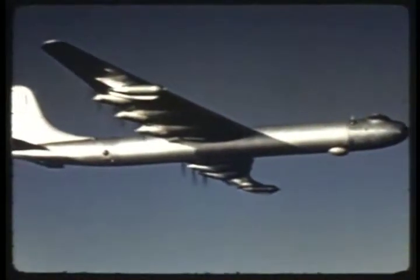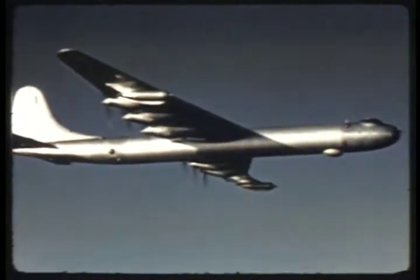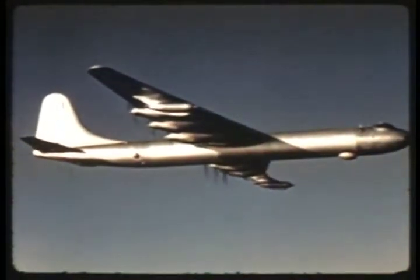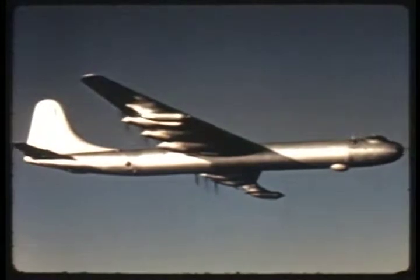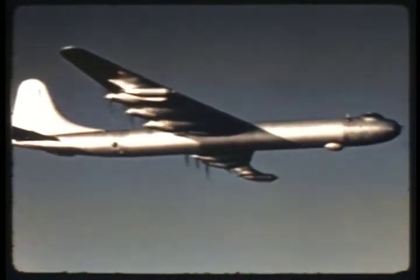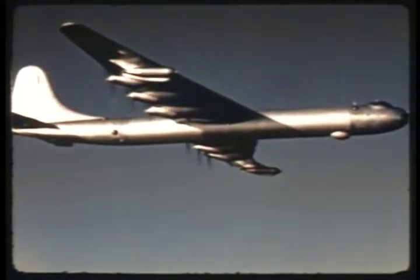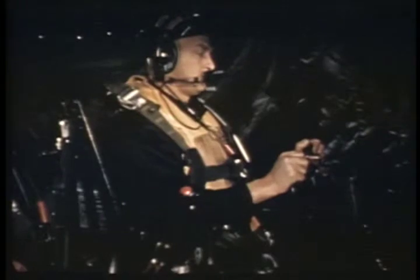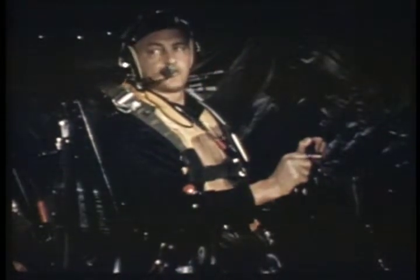Top aircraft for King, this B-36, is on its way to the target point. Steadily, monotonously, it wings its way from Kwajalein to a point in the sky over Eniwetok Atoll. For the first time since Operation Crossroads back in '46, an atomic weapon will be airdropped on our Pacific proving ground. AC to pilot, will you take over for a while?